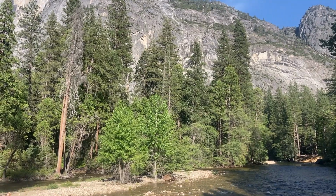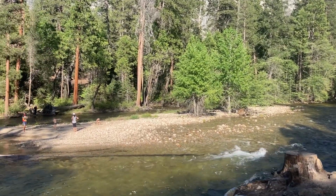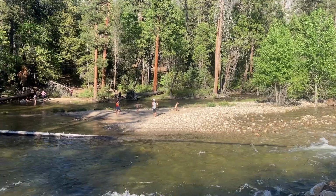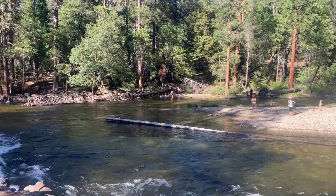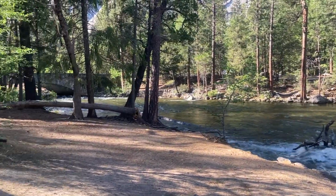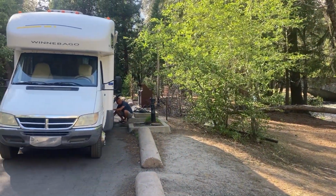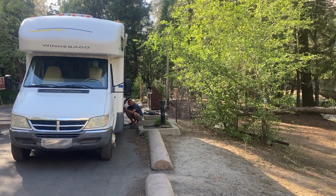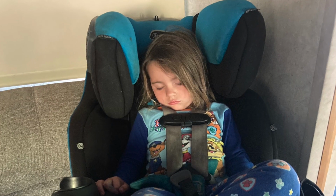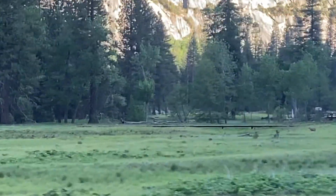What a great couple of days at Yosemite National Park. Definitely one we would return to. And this is the awesome view from the dump station, because it's the last thing we had to do before we left the park. Good on you, Scotty, for taking care of us. This is a sign that we had a great day. Dylan was asleep before we exited the park.